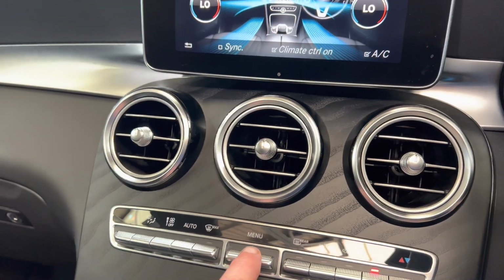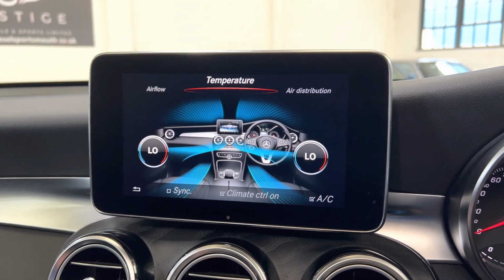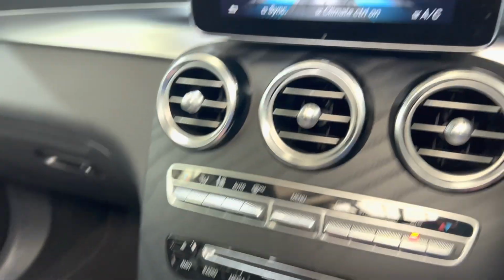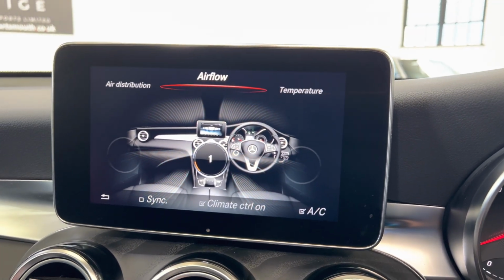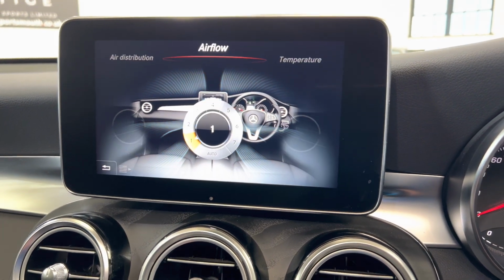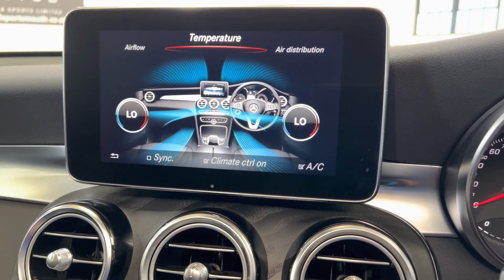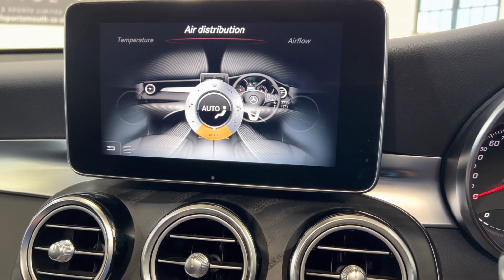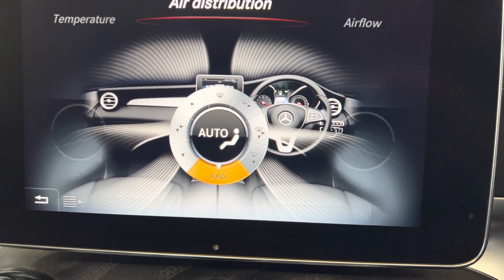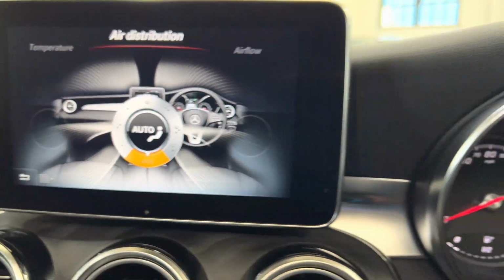So we can use this center button here, the menu button, to flick straight to the climate. And then using the wheel, just here, we can flip round for airflow. Let's go back to that actually. Let's just turn it up a bit. Don't want it too high because temperature, air distribution is on auto. And you can see, sorry, I didn't realise it wasn't quite in focus. You can select where you want the airflow to come from, around there.